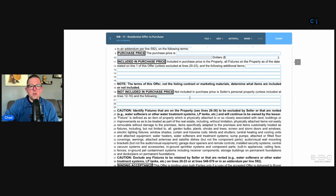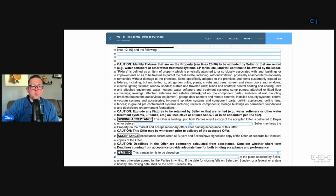Anything that's not included in the purchase price goes in this line, like the seller's personal property. Maybe there's a Ring doorbell camera that's not included. That'll go in these lines right here. This is all standard legal language that you can read through. It just defines the contract.